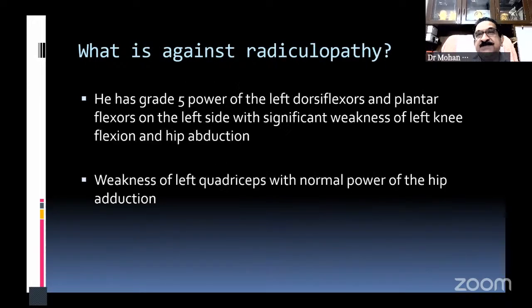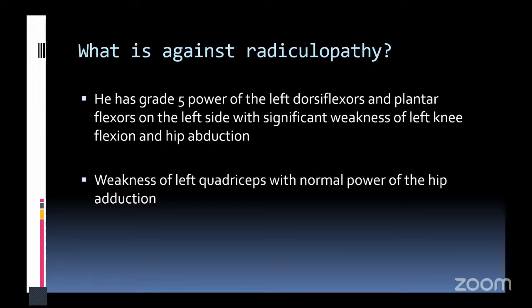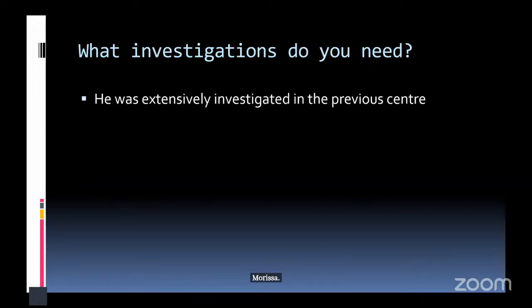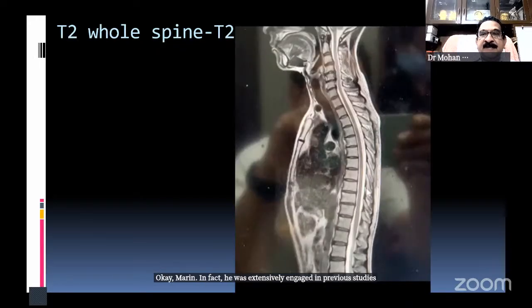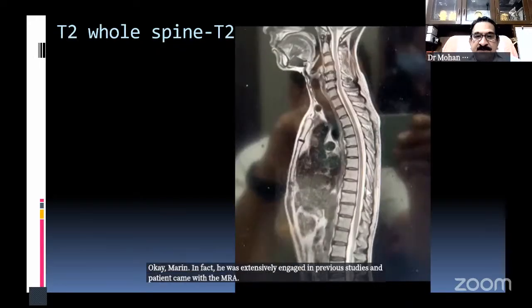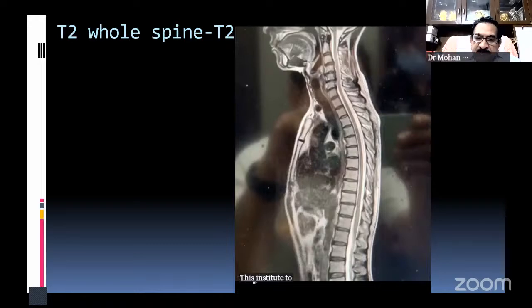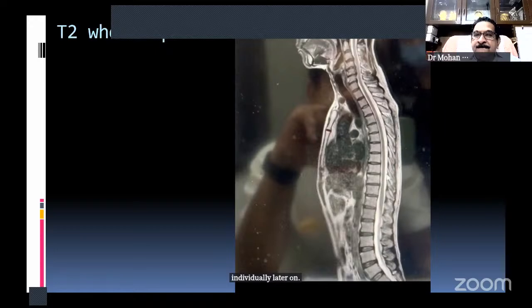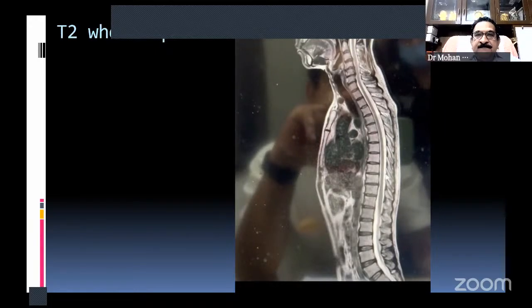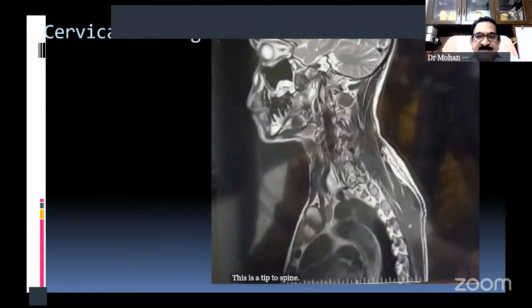So what investigation do you need in this patient? MRI, sir. Okay, MRI. In fact, he was extensively imaged in previous centers. The patient came with the MRI. I'll show the MRI. This is a whole spine MRI. I'll show individual pictures later on. This is a T2 spine. Then I will show each one.